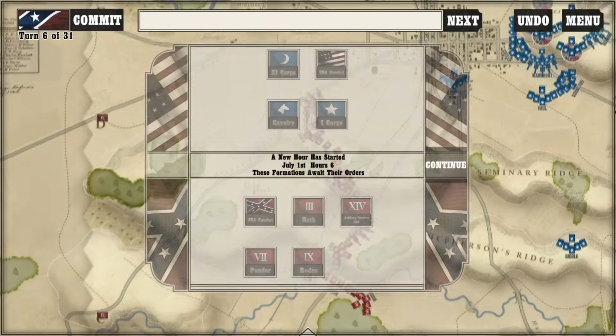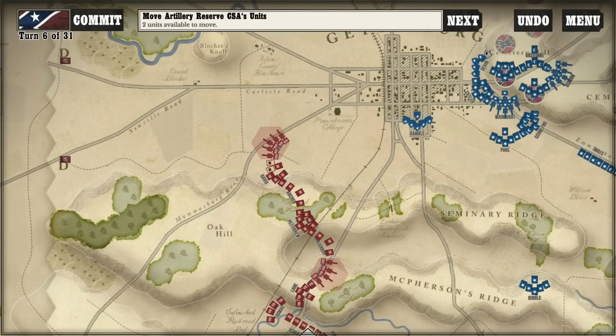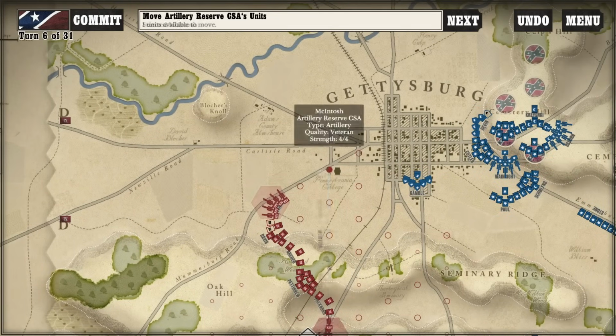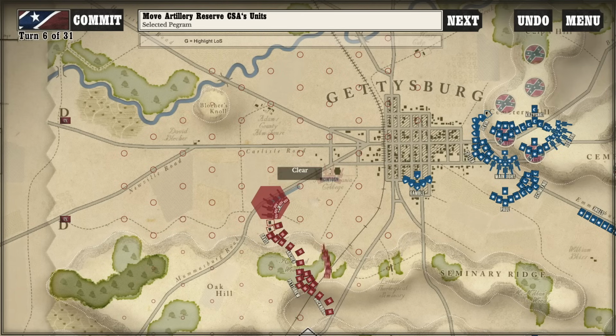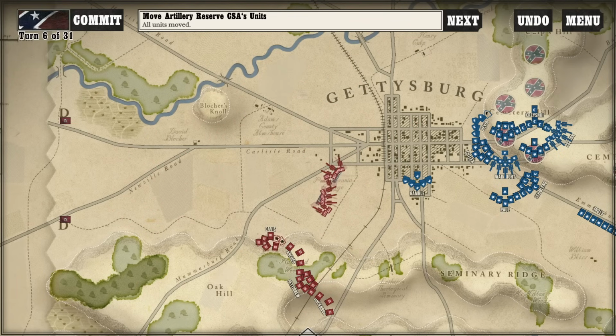U.S. combat. No combat from them. Artillery reserve is going to move again, I guess. I don't love putting my artillery up here kind of exposed, but I would like the ability to bombard the enemy, so they can probably bombard from there.